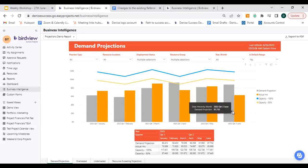And based on this information, you can take a look at what that trend has been. And now that we are in the month of June, and we haven't finished June as yet, in the month of May, they got closer to the demand projection as well as the actual hours. So this is a good indication of whether or not the team is functioning as per their requirement. You can also look at what the capacity is at 100% and what the capacity is at 83%.